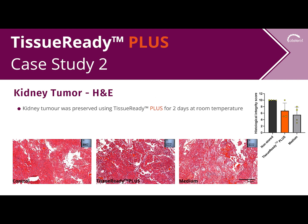So here we have the first, which is of kidney tumor, and what we have on the bottom here is the H&E slides from the control. So our non-stored control, our day 0, essentially taking it out of the patient and then processed, paraffin embedded, etc. straight away. And then TissueReady Plus for 2 days. And then also we have a medium control here, which is just the tissue left for the same amount of time as TissueReady was, but just medium on its own, like what we saw in the earlier slide in a tube. So you can see that they're very similar between the control and TissueReady Plus here, as well as the medium. There's very little difference between H&E.